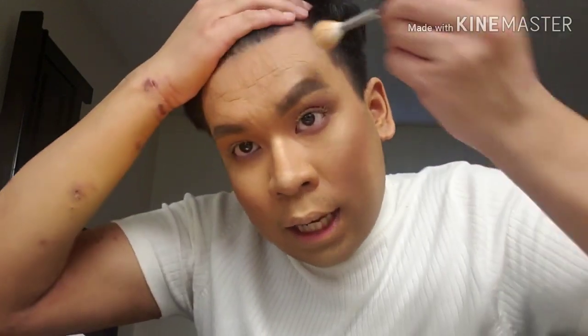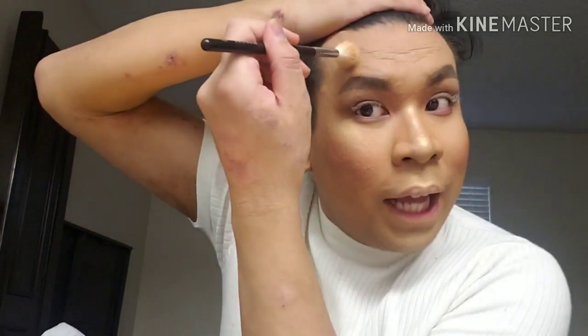Never forget your forehead, guys. Always gotta make sure your forehead's blinding as fuck, even when you're looking like a goddamn madman.